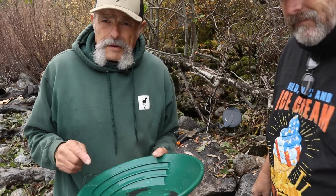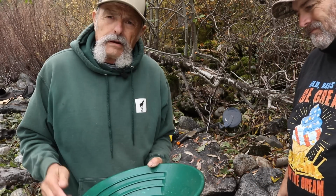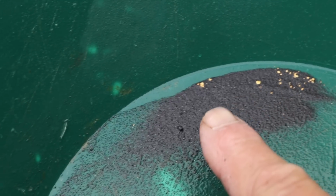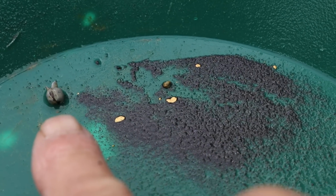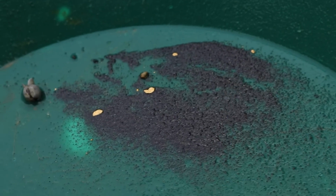Okay, we just did a pan. Added stuff I pulled out of there. Nothing big, but a lot of pieces. As you can see, we got gold all through here. Got the bottom of that thing finally sucked out, and we got a chunk of lead and a couple pieces of gold. Okay, right there, a piece of lead, a couple of nicer pieces of gold.